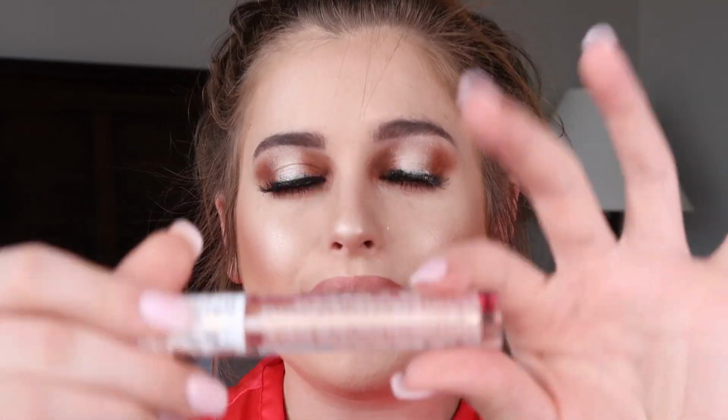Why do I keep doing that? I keep messing up my lip. And then the other one I got is called Brunch Drunk, and it's a rose gold color, and I think that's what we're going to use today, just because it's so shimmery and glittery and wet. Oh, that's so pretty. And then I think I want to actually top it with that other clear gloss.